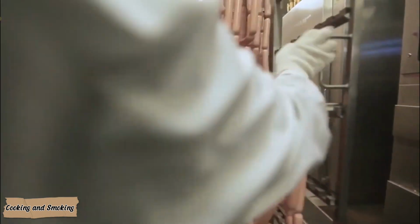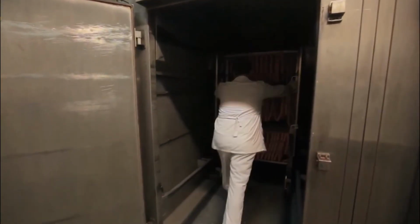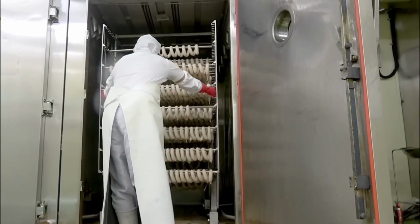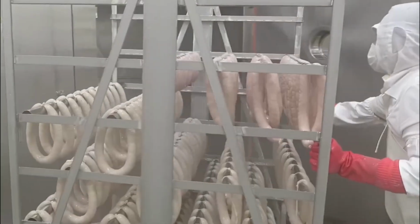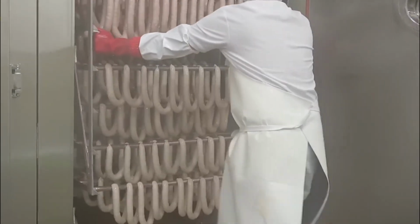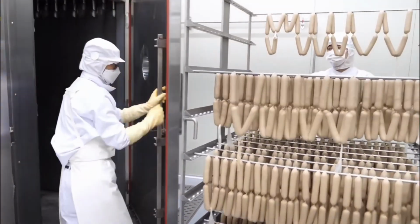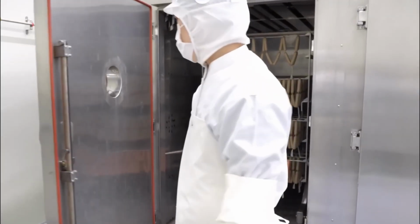Now comes the crucial moment: thermal processing. The sausages are placed in huge thermal chambers, where they undergo two processes: first steaming, then smoking. Steam heats the meat to the required temperature while preserving juiciness. Smoking gives the sausages their golden color and rich aroma.